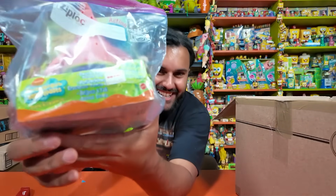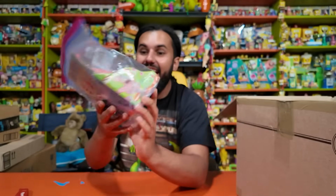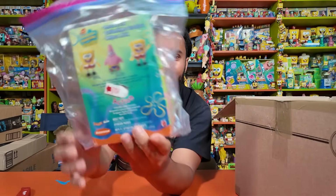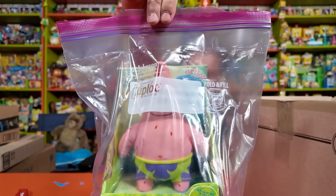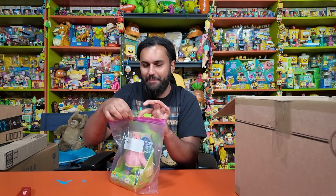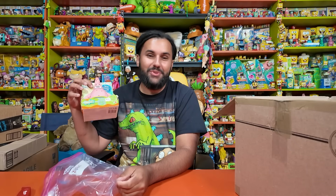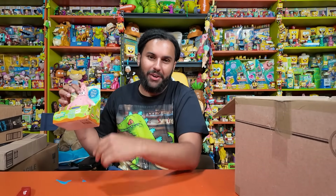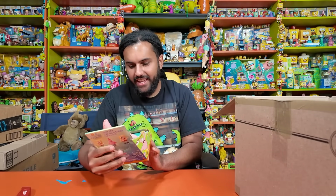Oh, and it's got the KB toy sticker on the back, and it still has the pull tab down there too. Oh, and I love the freaking grandma level Ziploc bag. My grandma used to have all of her collectibles in Ziploc bags like this. Oh yeah, that's fresh. There's a reason why grandmas did it, because it works. Grandmas know what works. But yes, this is the Patrick Yak and Smack.